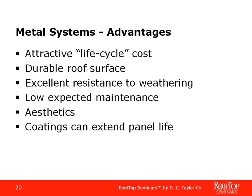However, they tend to be lower on standing seam metal roofs versus the through fastened roofs, for the simple fact that you have more penetrations with fasteners going through your roof. Aesthetically, they're both pleasing, and you also have an option with an applied coating, which we will talk about shortly, which will allow you to extend these panel lives.